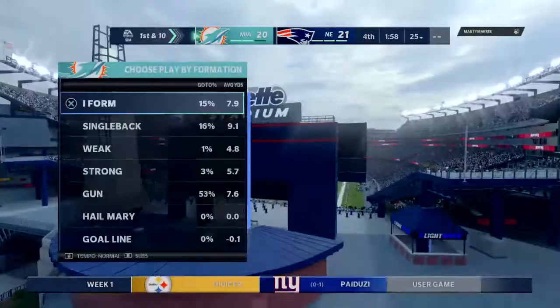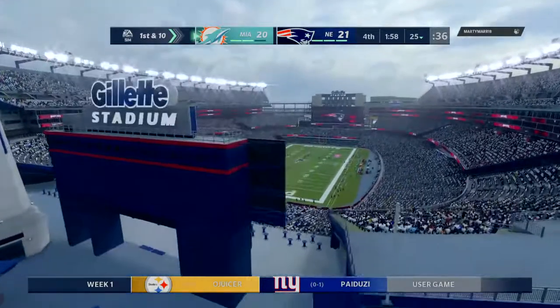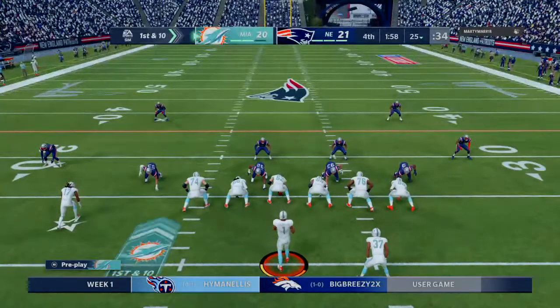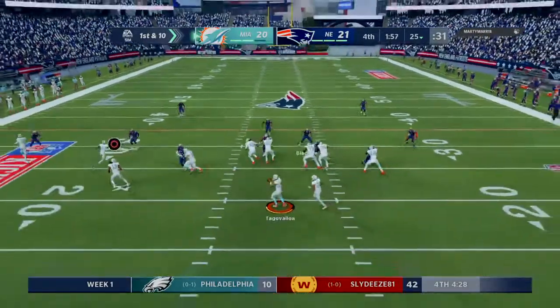And this will not be returnable. It's out of the back of the end zone for a touchback. 25-yard line. The Dolphins at the line ready for their next drive. Their drive last time, it stalled out. They were forced to take the short field goal.